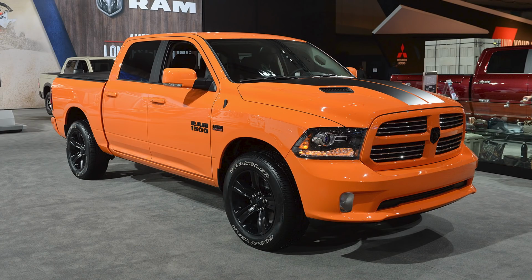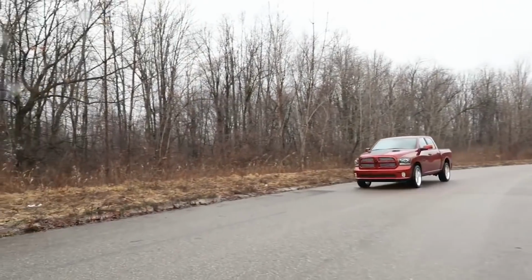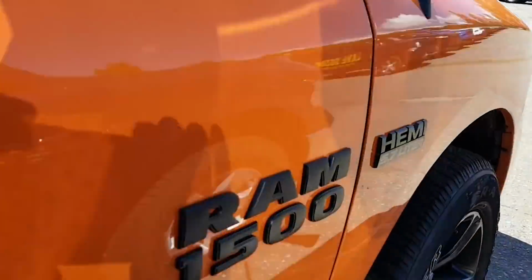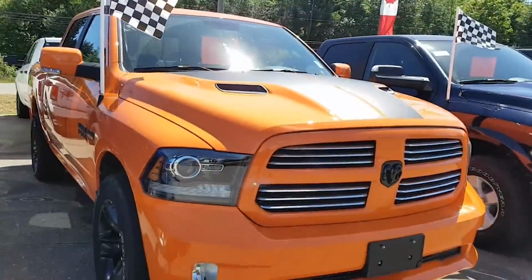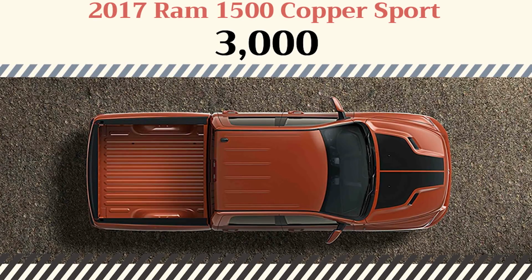Mike Manley, who was the head of the Ram brand at the time for FCA, spoke about these new trucks when they released, saying, quote, "Our customers continue to enjoy the attention to detail and styling that our designers put into each trim level, and this new eye-grabbing model will not disappoint." End quote. So let's take a look at Copper first.